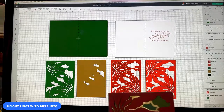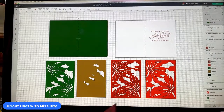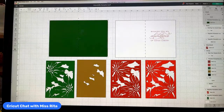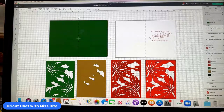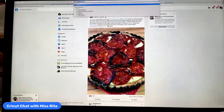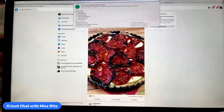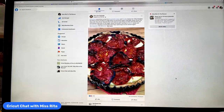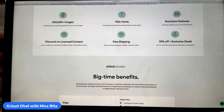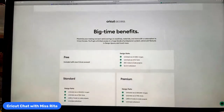I think that the Design Space membership is great. I actually pay yearly and I don't even think about it except for when it comes up for renewal. I have the Premier Design Space and I can show you how you can tell the difference. You can just type in Cricut Access on the Cricut website, subscription plans. It's its own page, and it says 200,000 images, 700 fonts, exclusive features, discounts, free shipping, and then 10% off.